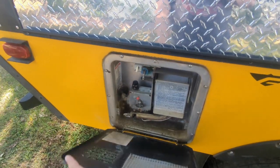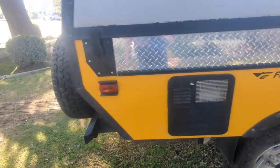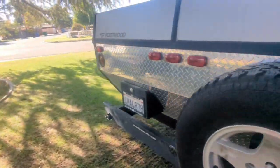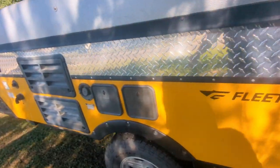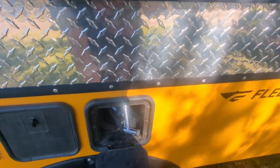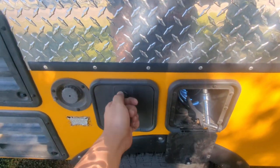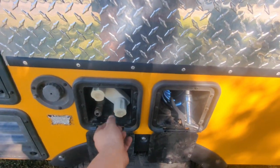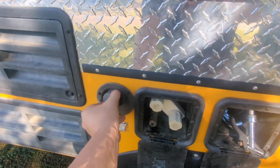Ta-da! So you can have a 5-gallon supply of hot water. And then on the back side here, what else does this bad boy have? It has an outdoor shower. Ta-da! And then you have your spigot hookup, and then you have hot and cold water here. It has a 20-gallon tank of fresh water.